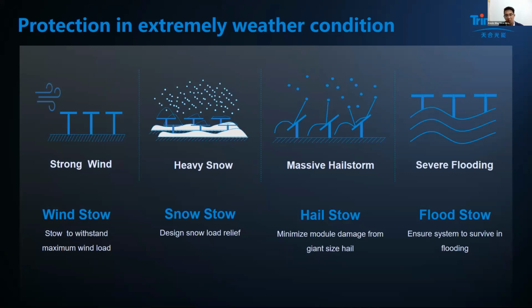So in this extreme weather condition, combined with bad weather, you even need to think about the priority for the wind, snow, and hail. So it's not like independent research, but you need to have systems thinking to design the trackers. We think this is very specific and technical system research work.